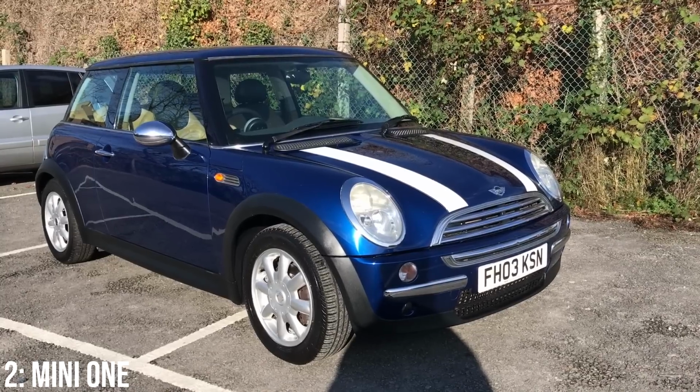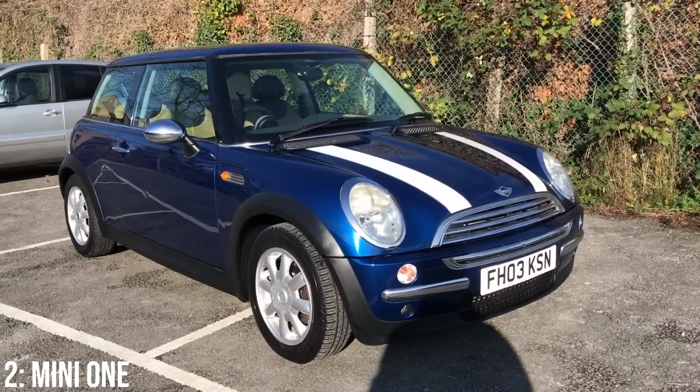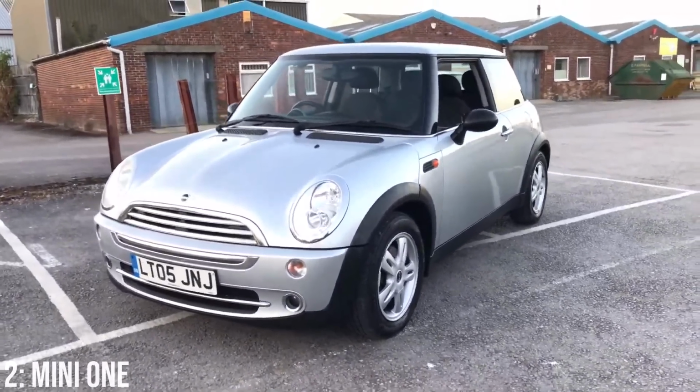It did, however, come in convertible, so if that floats your boat, it's an opportunity to own a cheap city runaround that you can also feel the wind in your hair in. Electrical issues, failed central locking and transmission issues are quite common on these, however.